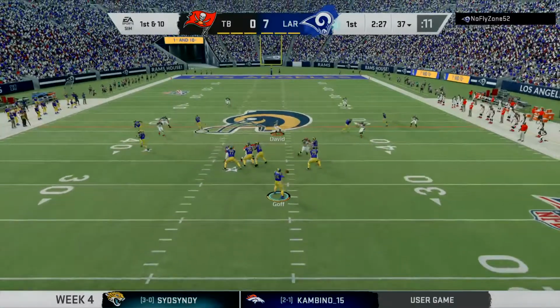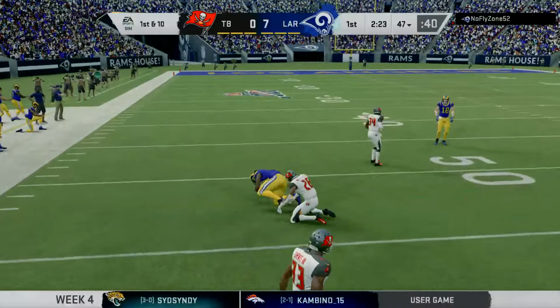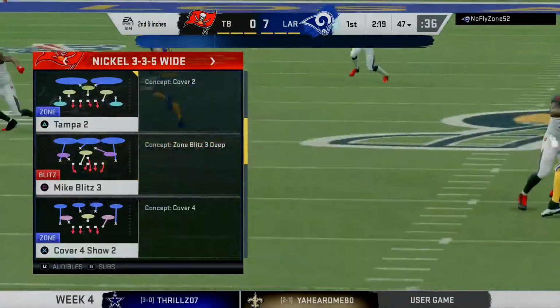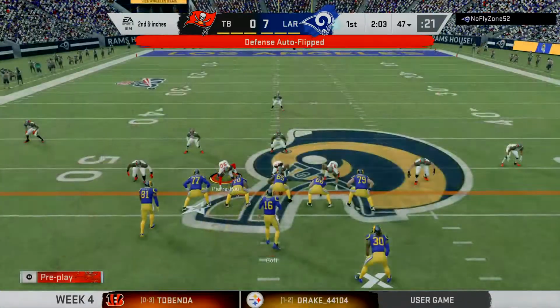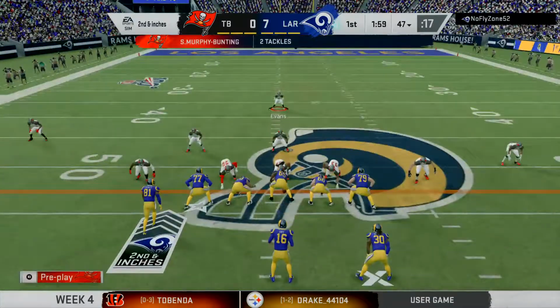On 1st and 10, Goff. And he's got his man in stride, complete. It's another 10 yards on that one and another 1st down. I know most of the time when the ball's in the air, you're thinking wide receiver, tight end, but running backs, they can be a big part of any passing offense nowadays.